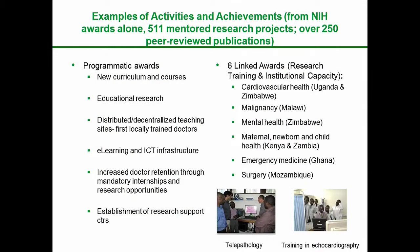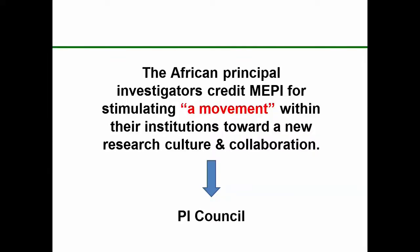And they've done a lot of activities. I won't go through them, but they focused on curricula and educational research, but they also used research as an incentive to retain physicians. And they were increasingly integrating research into their educational practice. And then the linked awards from NIH were specifically for research and research training. The African investigators really felt that this was transformative. They called it a movement.